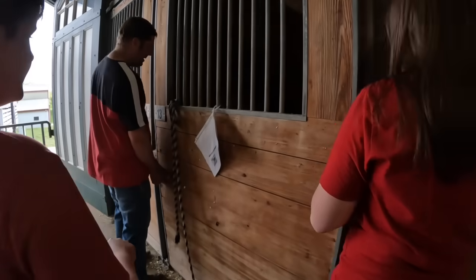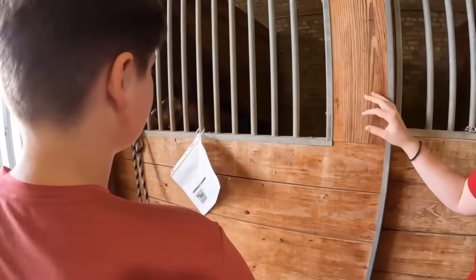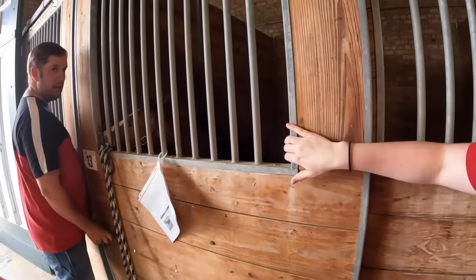There's one right there. I want the baby one. Aww, it's a little baby. Foal May 21st, 2022. This is a crossbreed. It's a Clyde Hackney cross. Oh, that's what I was going to say. Okay, it's this little bitty. Wait, a Hackney pony. Yeah.